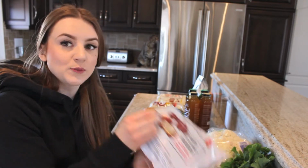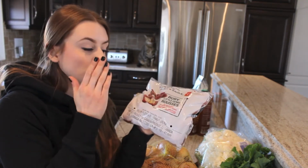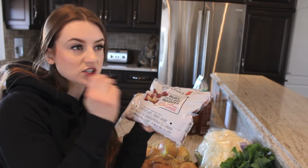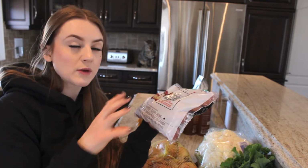I also grabbed a little bag of mini red potatoes. I love these roasted in the oven, so I'll usually cut them in halves or into quarters, and I'll toss them with a little bit of olive oil, salt and pepper, and maybe some spices.